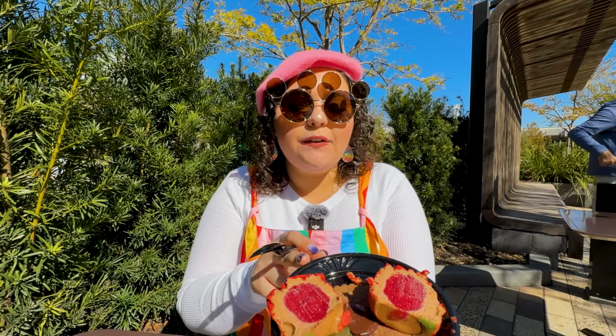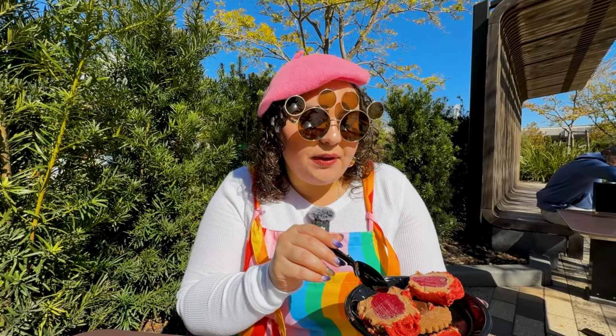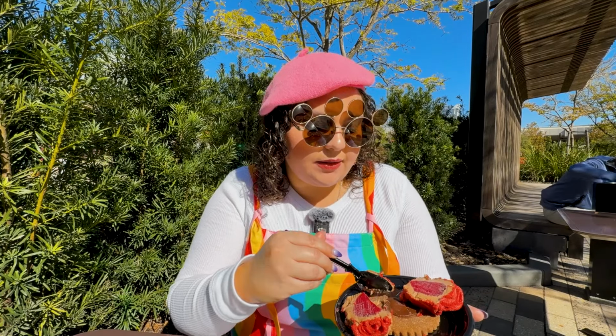So here is the inside of the rose. It reminds me of the rose over in Hollywood Studios or the rose over at Amorette's in Disney Springs, but does it taste as good as those?